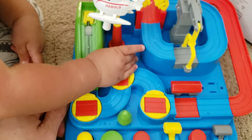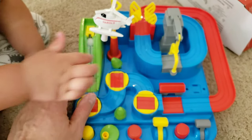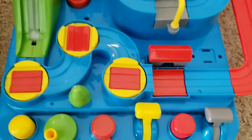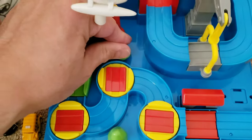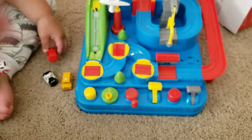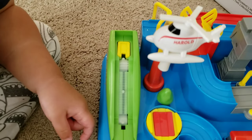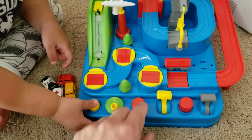Oh snap, he's actually helping me now. Advanced placement, you're so awesome. Not so advanced, actually. Let's go ahead and push this down here. All right, so let's see what happens. Let's see what this little lever does. Oh, that little lever activates this garage. And then this turns the helicopter.